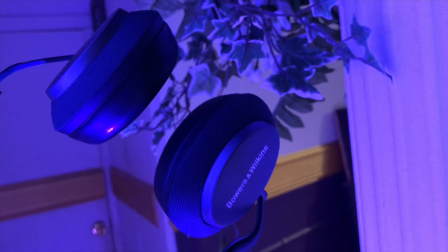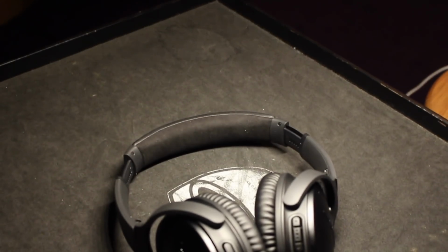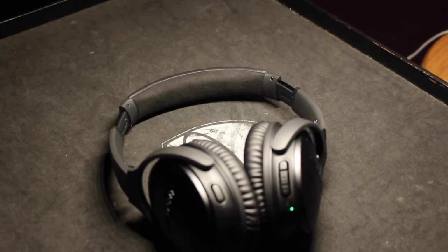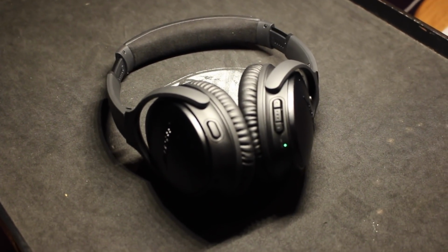In this category, only the Bowers & Wilkins and the H9i can compete, because both I felt were the most robust. I went through many pairs of the Bose QC35-2 that came with melted plastic and leather, and in combination with the reports of cracked plastic on the Sonys, the H9i comes second to none.